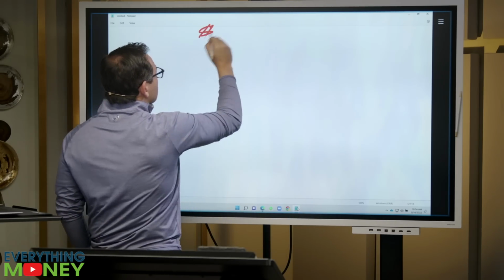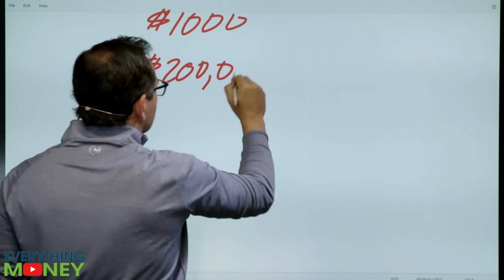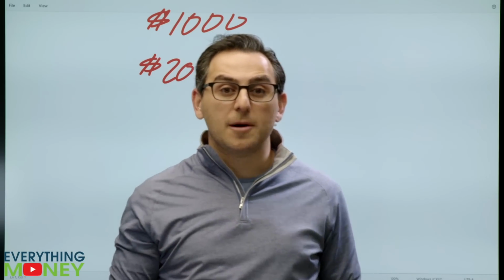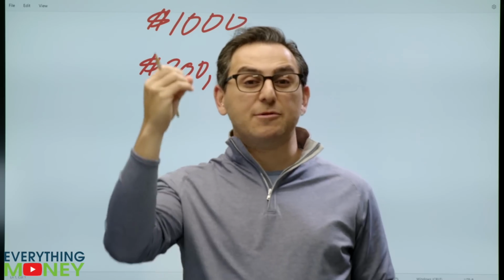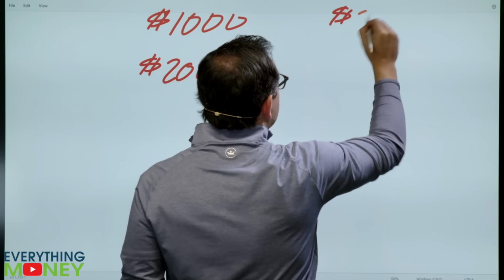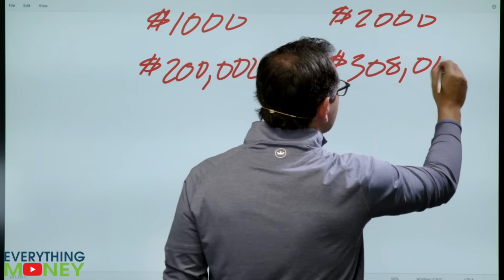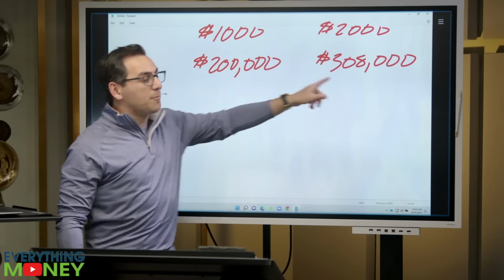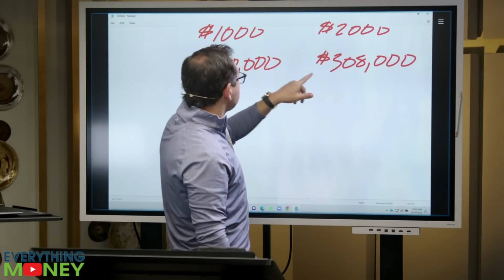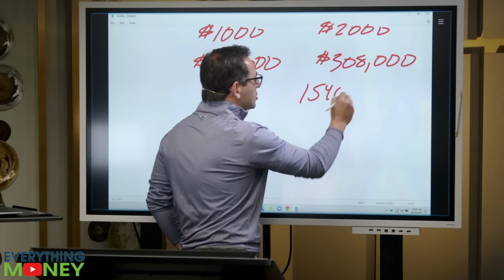Doing $1,000 a quarter, you would have invested $200,000 over 50 years. Now, if you invested $1,000 a quarter, but $2,000 a quarter every time it was below that average, you ended up investing $308,000 total. So about 54% more money, okay? And I think the math was about $1,540 average.